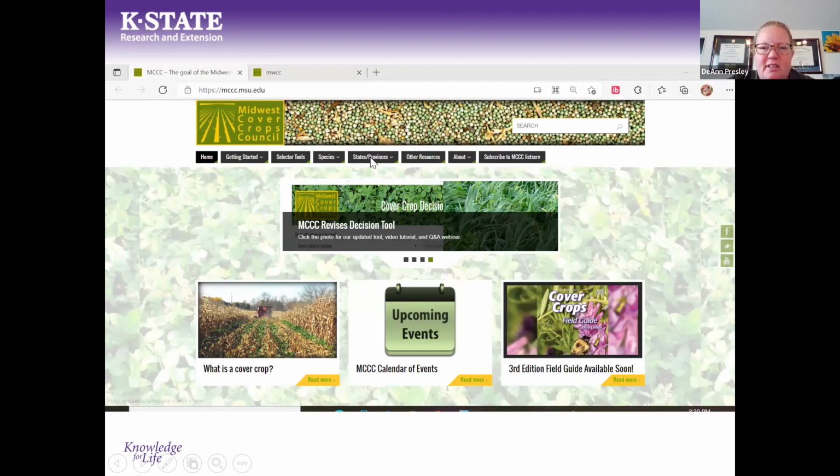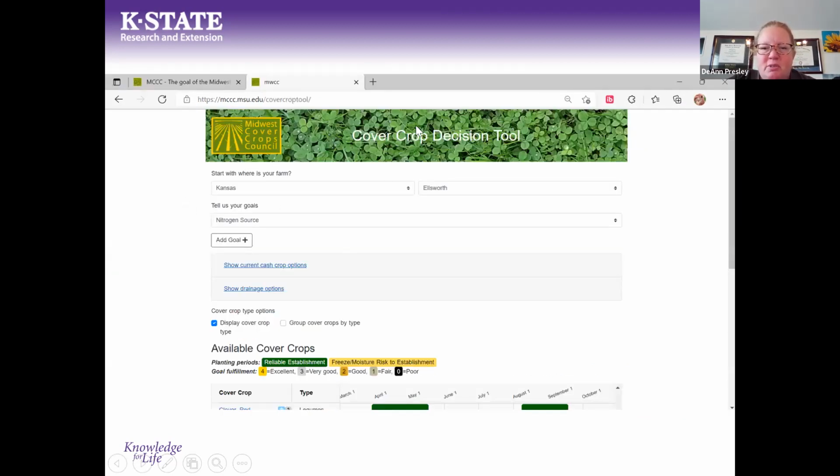Each state has their own information up here, but this decision tool gets a ton of use because it is so useful. If you go to this tool, the first question is, where is your farm? What state? So I chose Kansas, and then I chose Ellsworth County. And then you choose your goals after that.